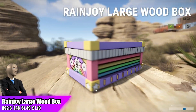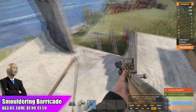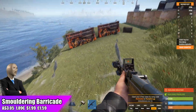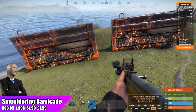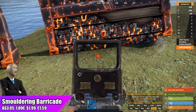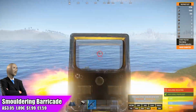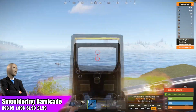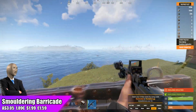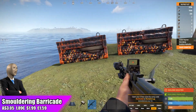Already looked at the Royal Safari SAR, and we have the final skin of the week, the Smoldering Barricade, going for $3.05. This isn't a continuation, I'm tripping. This is a glowing deployable. And it's a continuation of Barricade skins though, so I don't know what the go is with that. We had a Barricade skin either last week or the week before. And did the barricades get buffed or something? Let me know in the comments below if they did. But I don't know why all of a sudden we're getting barricade skins accepted in the store.